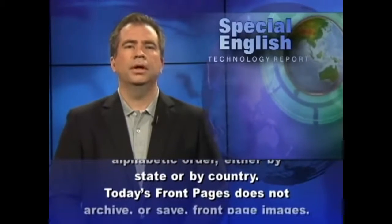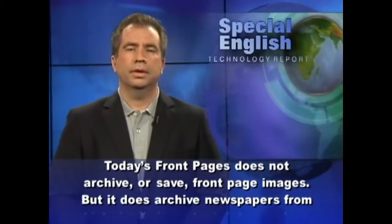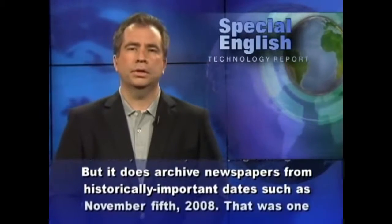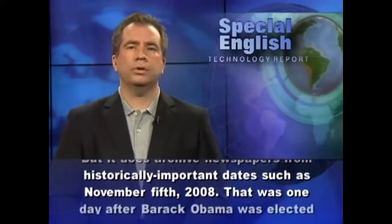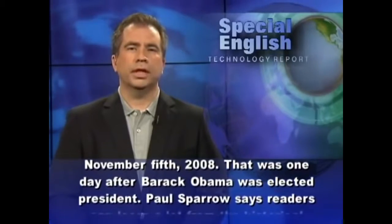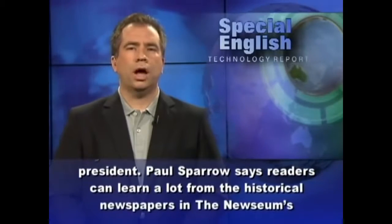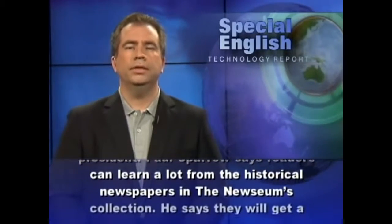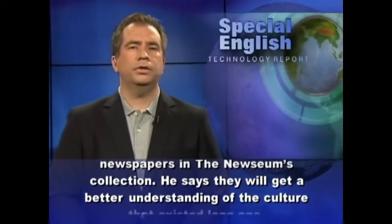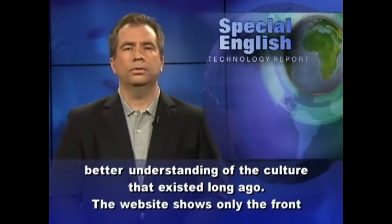Today's Front Pages does not archive or save front page images, but it does archive newspapers from historically important dates, such as November 5th, 2008. That was one day after Barack Obama was elected president. Paul Sparrow says readers can learn a lot from the historical newspapers in the Newseum's collection. He says they will get a better understanding of the culture that existed long ago.